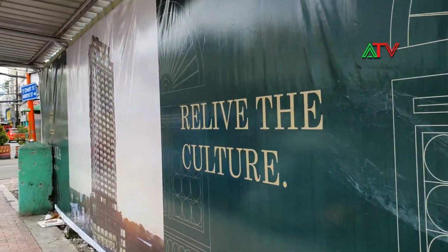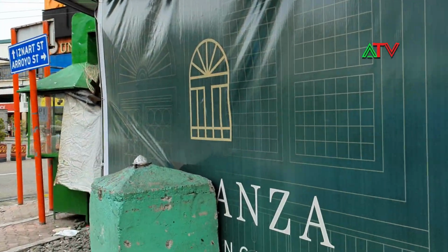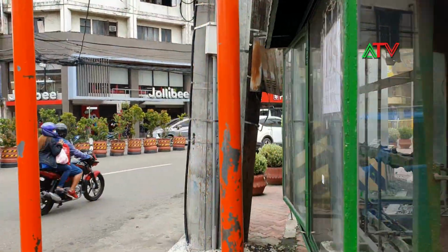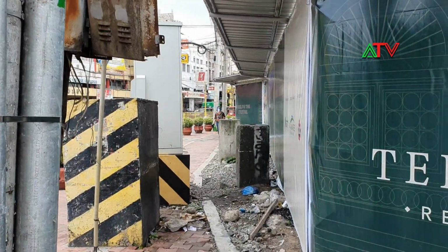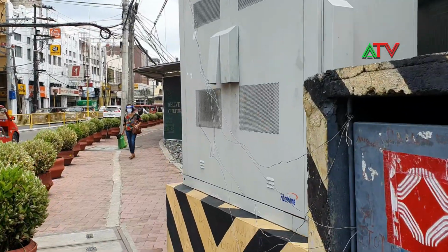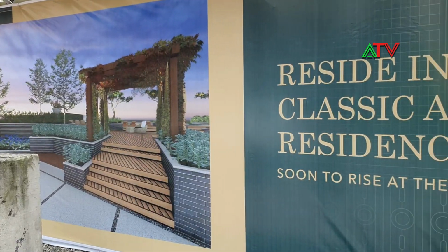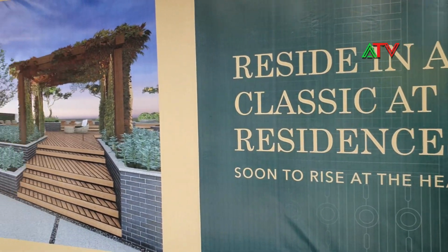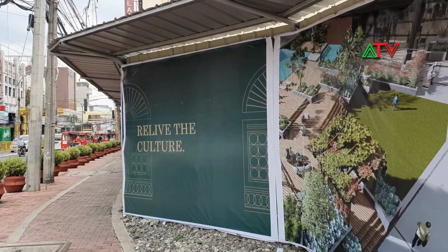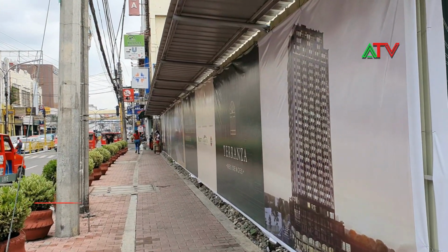I think this tarp has been posted days ago. And then we're just going to walk around going to Snart. So the rest of the fence are with the tarpaulin already. You can see they're going to the 168 Plaza.